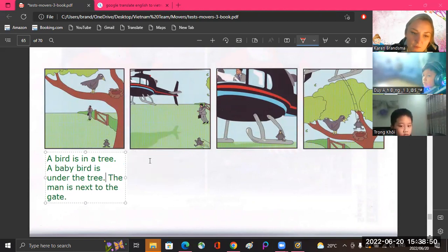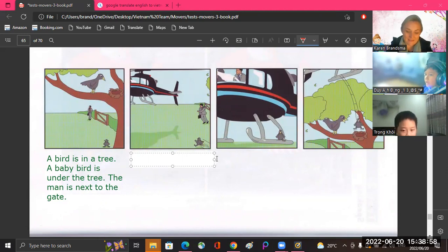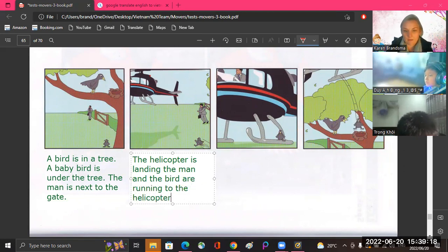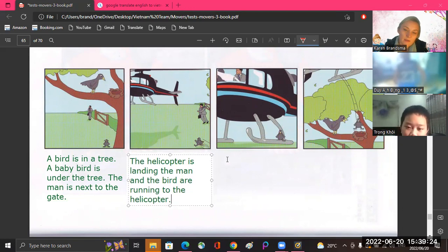Doyon, picture two. The helicopter is going down. It's landing. The man and the bird are running to the helicopter. Okay, if a helicopter or an airplane is coming down, it means it's landing. Okay, they are landing.